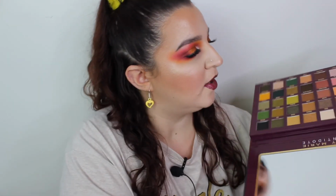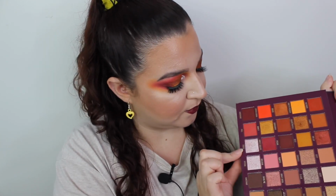I'm finished. I did just go ahead and put some inner corner and brow bone highlight on. I wasn't too sure, so I used Fuego here. I wasn't too sure how it would be, but it actually goes. I thought this would be a bit too warm for that kind of highlight. It really does match. I am incredibly happy with this palette. It retails for $39.95, but I feel like if you're in the market for an all-you-kind-of-need palette for autumn, this is going to be your go-to.